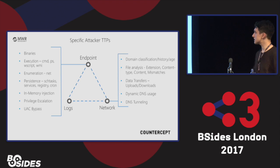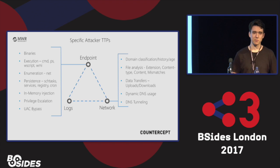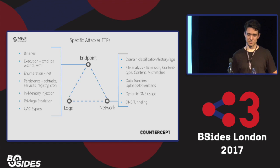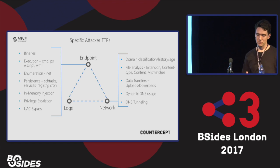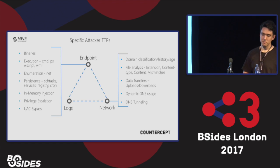On the network side of things, domain information is a big one. You can integrate with third-party services here, so DomainTools, PassiveTotal. Not cheap, but you can get some good results with it if you've got the cash. Looking at classification, history and the age of the domain, who registered it, there are a lot of interesting things there. Looking at file analysis on the wire is really nice too.